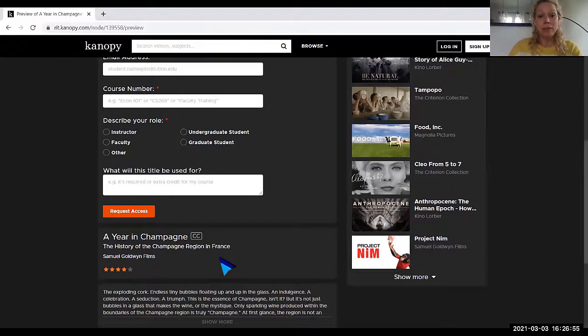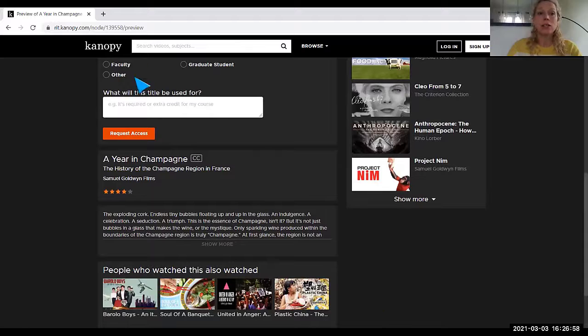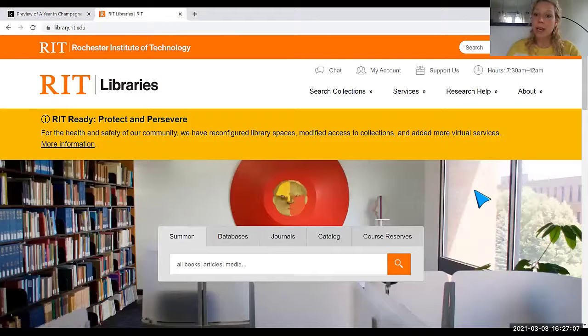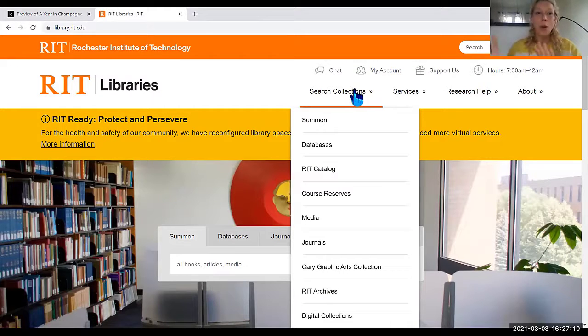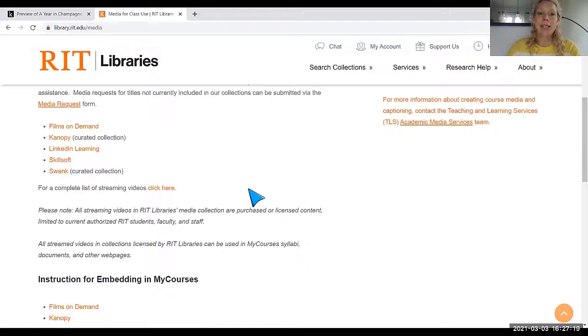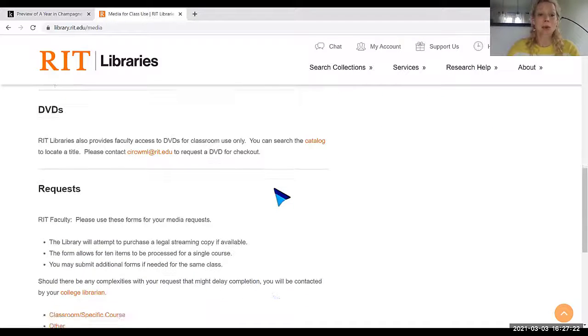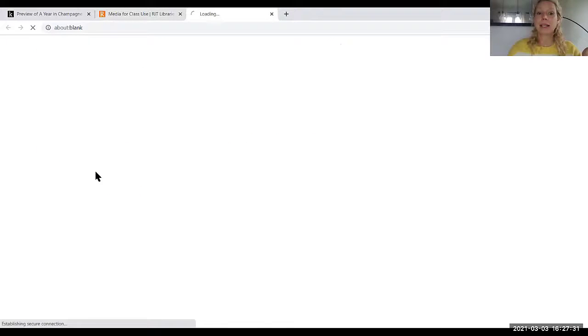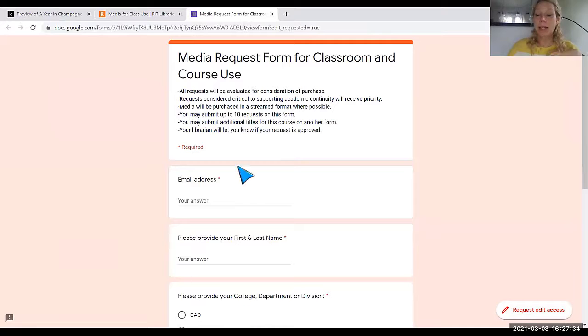Now we will be notified of this, but there is, as I showed you on the, let me see. As I showed you, do you see the library homepage now? Okay. When I open new tabs, I'm always a little worried that you're not seeing it. So if we go back to this media page, we ask professors to make their requests because we have our own system set up, how we track them, how we get notified that a request has been made. So scroll down to the bottom of this page and click on this link. And this populates a Google Doc. I receive it immediately and I get going looking for it for you.